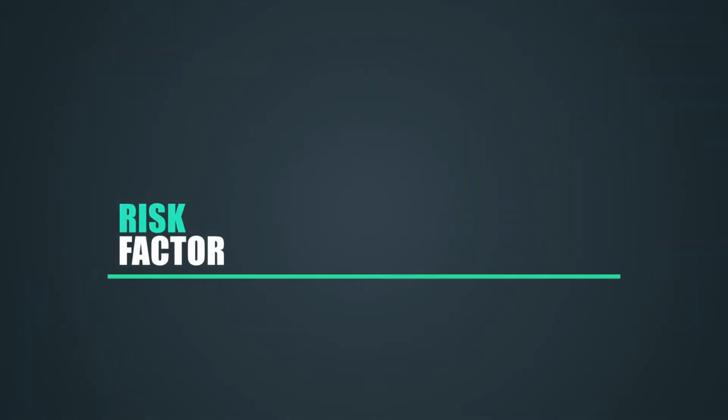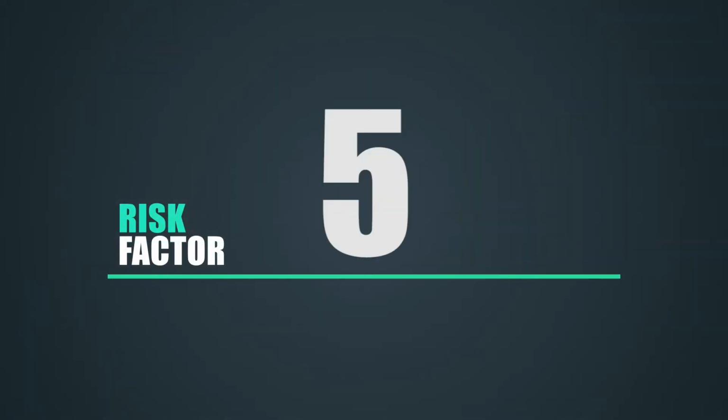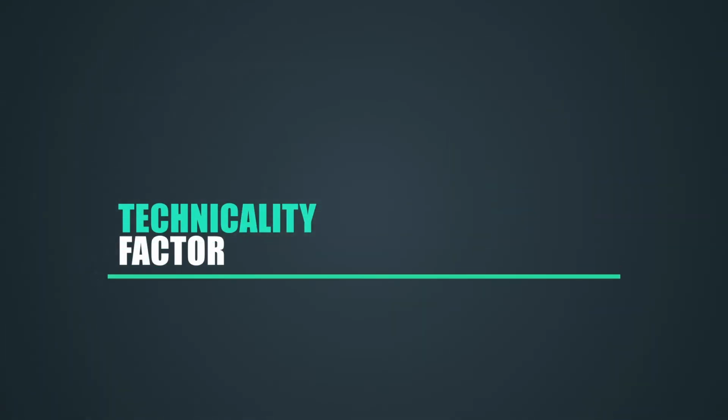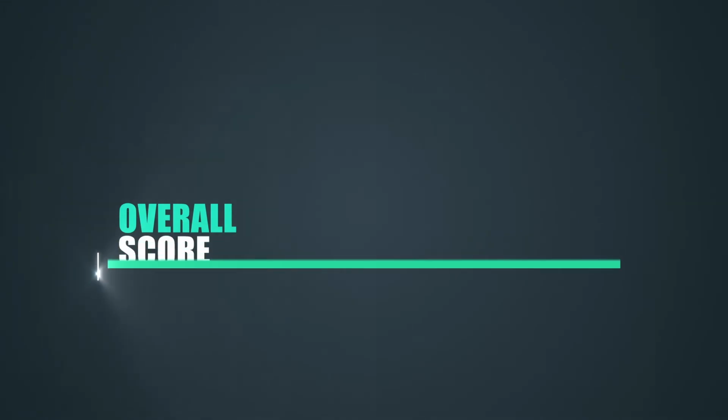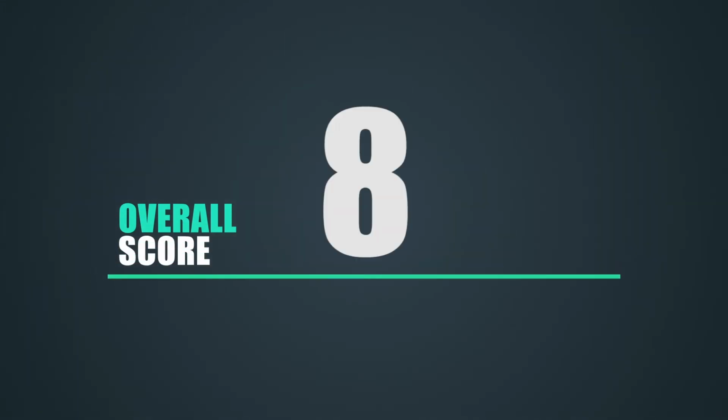Risk factor for Autobahn Full, 5 out of 10. Again, this track is not a lot of stuff to hit, and even the things you can hit are not life-threatening. So 5 out of 10 risk factor. Technicality for Autobahn Full would be an 8 out of 10. Very long track again, so getting every corner down, hitting every apex and brake marker. Challenging because of how many corners you have. Giving it a score of 8 out of 10 overall.